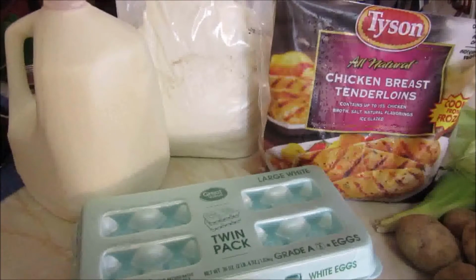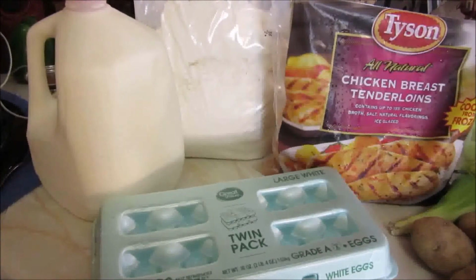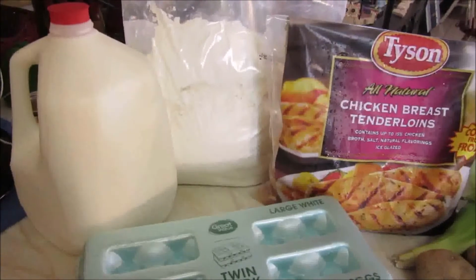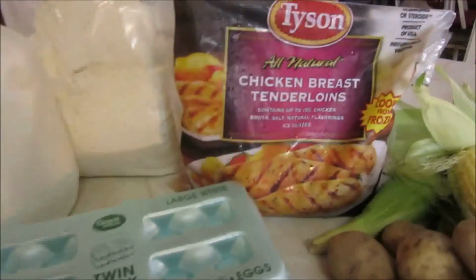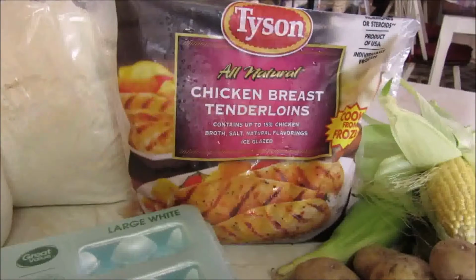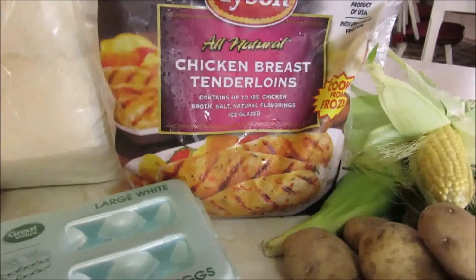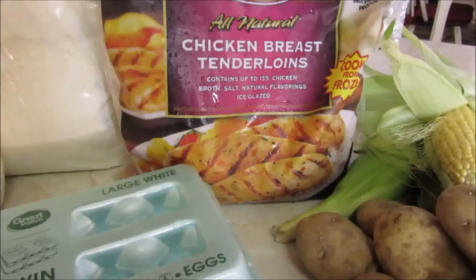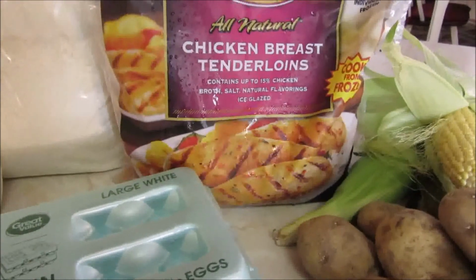For this recipe, you are going to need a little bit of milk, or you can use buttermilk. You are going to need flour. You are going to need eggs. You're going to need chicken. I am using the Tyson chicken breast tenderloins. They're boneless, skinless. I just really like to use these. It saves on cook time, and they're really, really good.